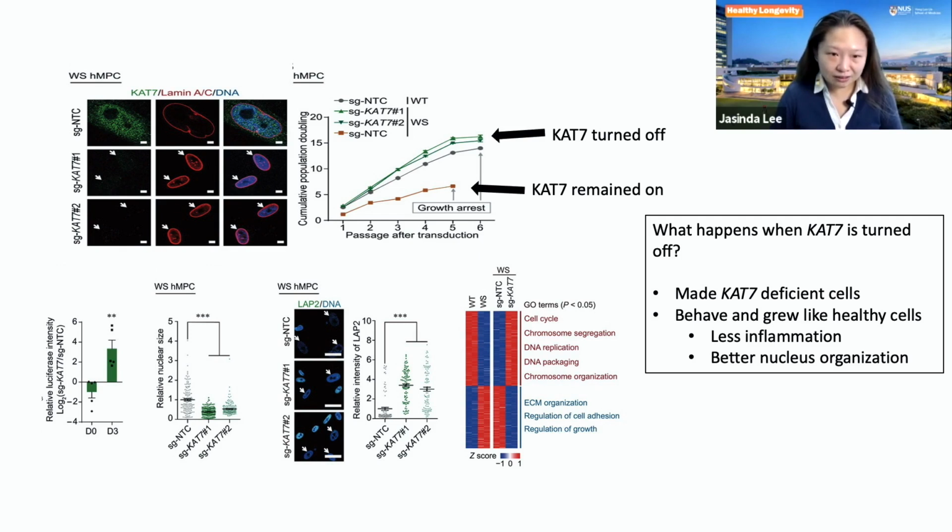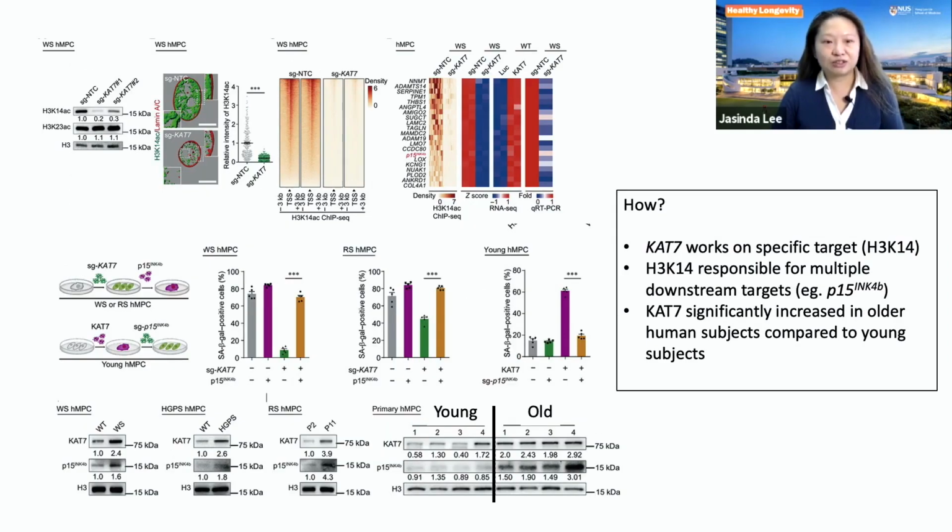Also, you can see here on the bottom right, the rightmost columns are cells that have Cat7 turned off, and they resemble more of the first column, which are wild-type healthy cells. The middle two columns are profiles of the aging cells. Now that they showed that Cat7 can prevent aging and it's not just a fluke, they went on to investigate what mechanism is involved.